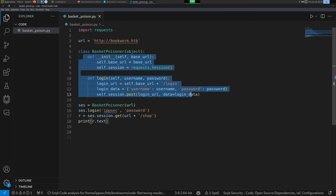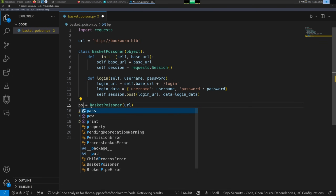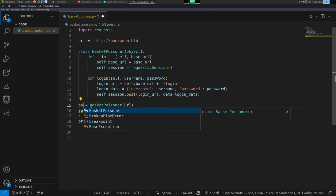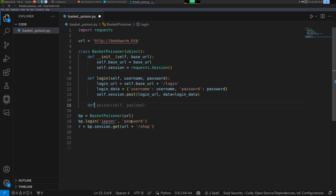So we have a working thing. Instead of ses, I'll call this BP, for Basket Poisoner. That ses.session is confusing me. So there we go. Now what we want to do is be able to get the latest basket. So I'm going to call another function, and we can say get latest basket.